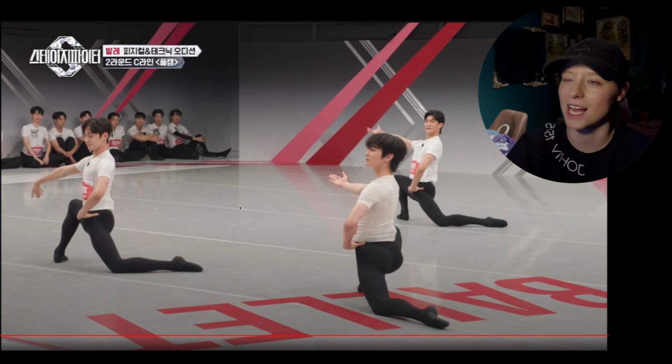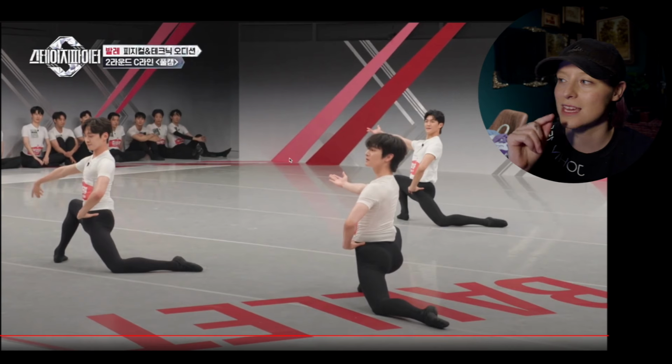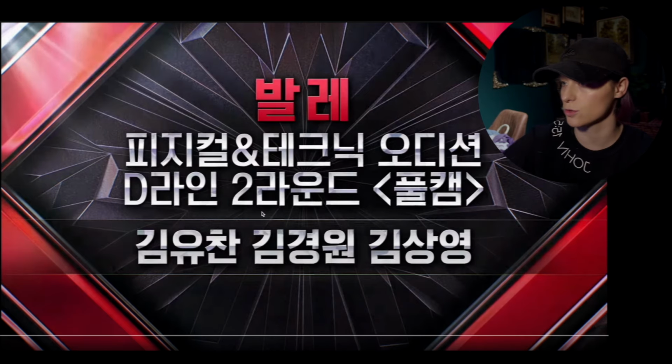Do I see any of these guys being like a star swan? I don't. But I do think that they have a higher chance of getting in the second tier compared to the Group B. Okay, Group D.